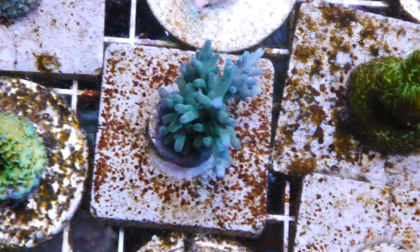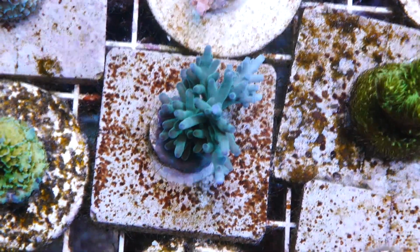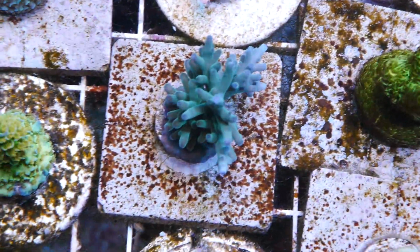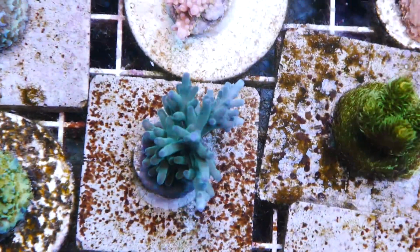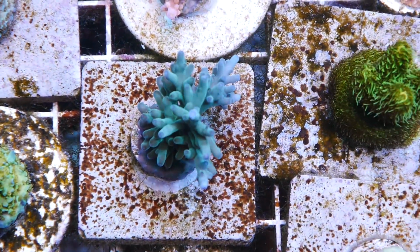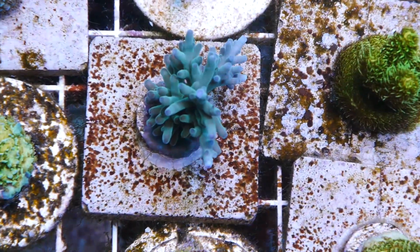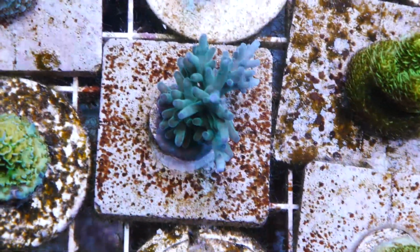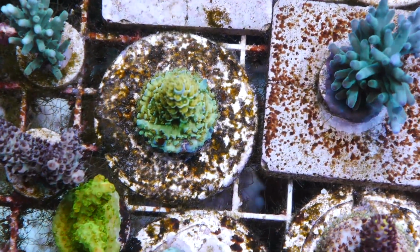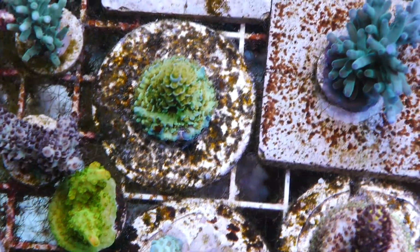So this is a Hawkins Echinata, and yeah, it does look teal in this picture, but it's more of a bluey teal, and you can see in its growth, it's much more blue than teal. It's growing pretty fast now, so I've had it for about 3 months. We'll see where it's at in another month. And then here we have my Orange Passion. I've had that for like 8 or 9 months. It's growing slow.